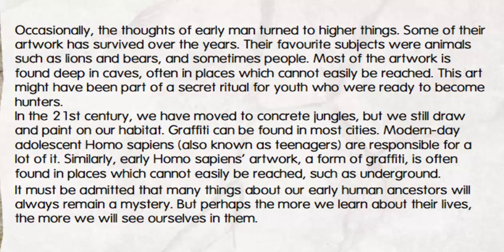Number 4 speaks about the artwork of our ancestors, and it says that most of the artwork is found deep in caves, often in places which cannot easily be reached.